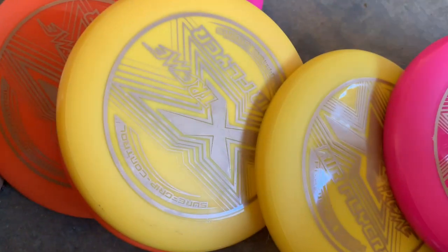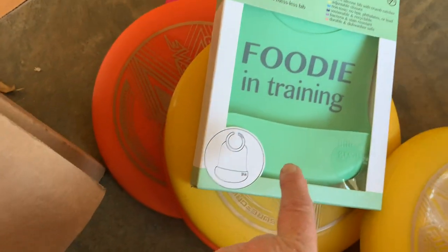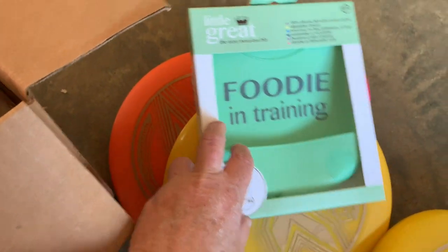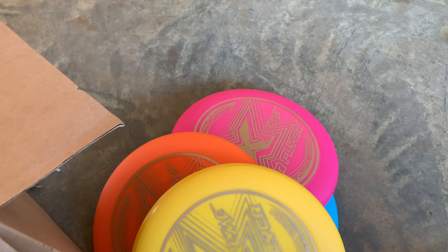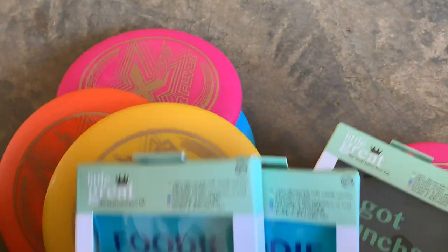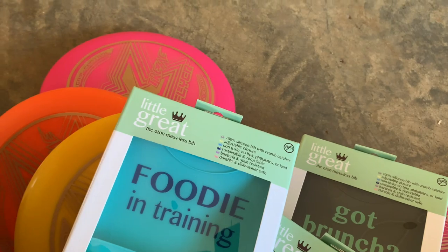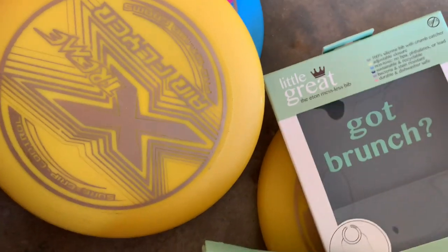Hang on. All this, there was a bag in the Walgreens dumpster. There's 3, 4, 5, 6, 7, 8, 9, and my son took one. There was 10 Frisbees. There was these baby bibs in here. The food goes down in this pocket and you can wash these in the dishwasher and everything. They're silicone. There's different ones. That one says foodie in training, got brunch. Let's see. Foodie in training. There's 3 of those, but different colors. And there's 2 of the green and 2 of the blue and 1 of the got brunch.